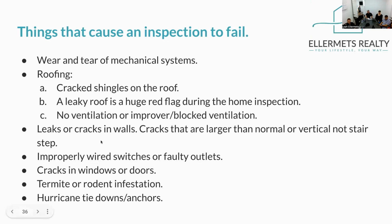Leaks or cracks in walls. Cracks that are larger than normal or vertical, not stair step.